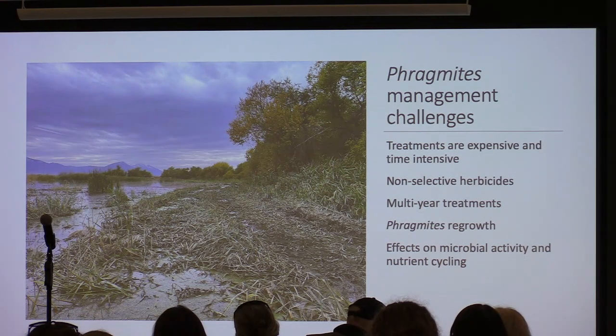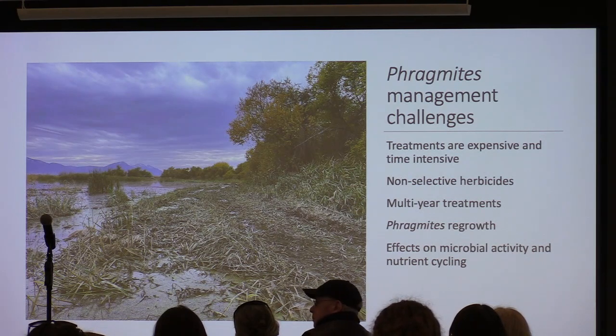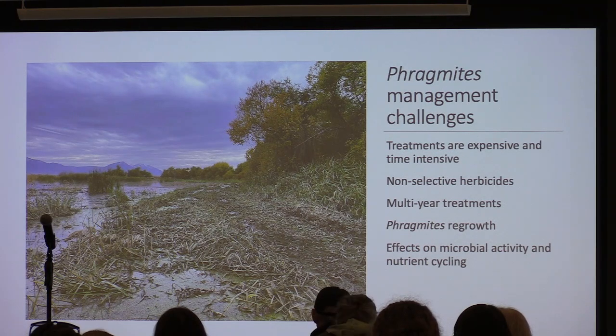Some of these treatment methods are non-selective and can accidentally be applied to the wrong sites, killing native plants and inviting Phragmites to invade. Successful removal requires multi-year treatments, and without consistent effort, Phragmites quickly grows back. Like I said before, Phragmites control is tricky, it's complicated. Our lab is interested to see if such treatments might have some direct and indirect effects on soil microbial activity and nutrient cycling within the ecosystem.